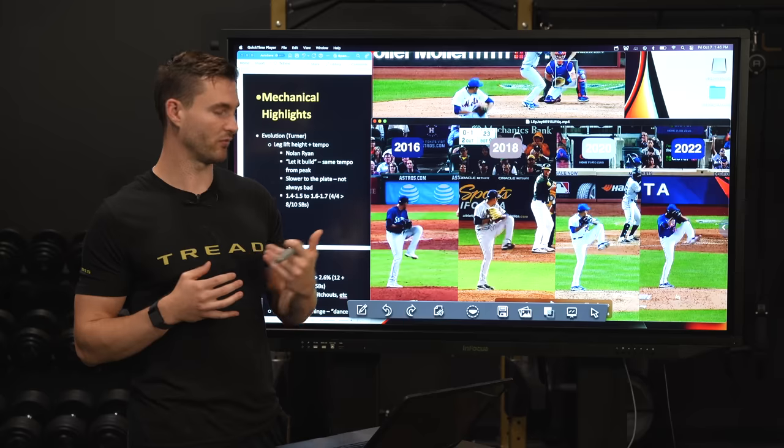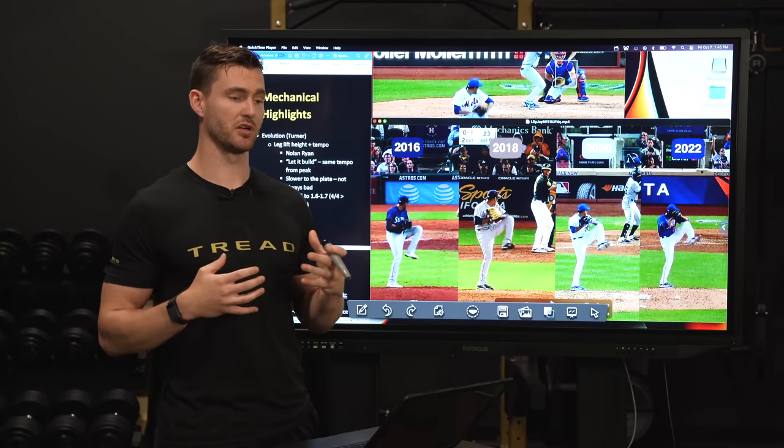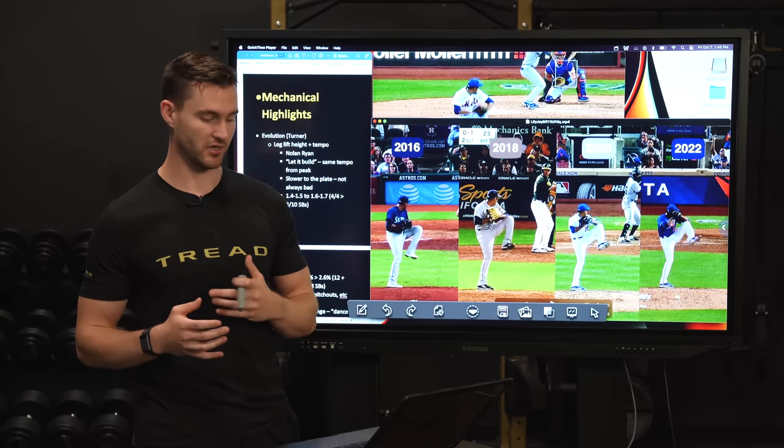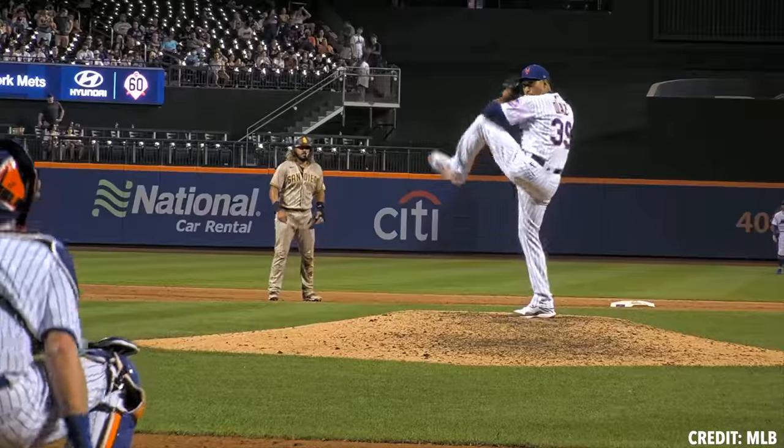So I'm just curious where he got that idea from, or if it just happened naturally over time as a result of his body organizing itself, just trying to throw the crap out of the ball, trying to attack hitters. But really interesting that the first move has gotten to be a much higher leg lift.